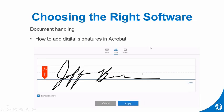You can also do digital signatures, which is just hugely important. We're seeing a lot more digital signature technology. Adobe Acrobat has that built in. There are a couple of other companies that offer digital signatures, but it's so incredibly convenient. I was in court the other day, and on one of my cases, someone emails me and says, I need you to sign this stipulation to continue trial.